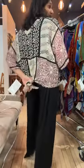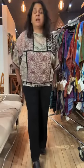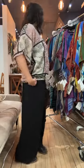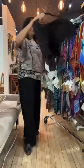Now, I like to have this little bow at the back. There has been much discussion about the bow. Are they longer than the boxy tops? Oh, yes. These are so much longer than the boxy tops. I have a boxy top right here.